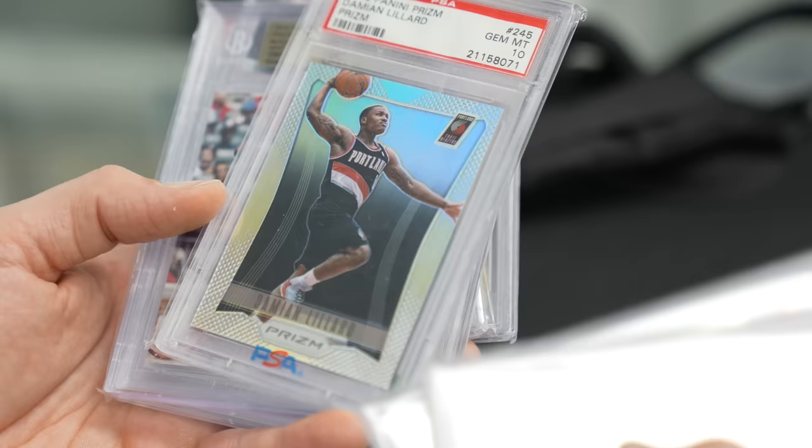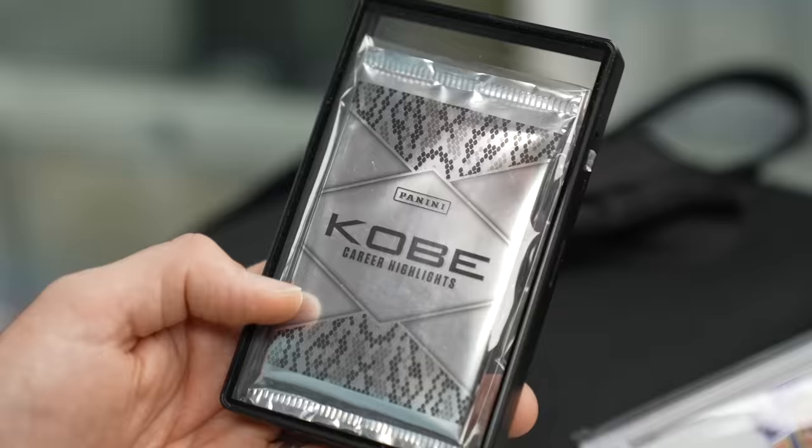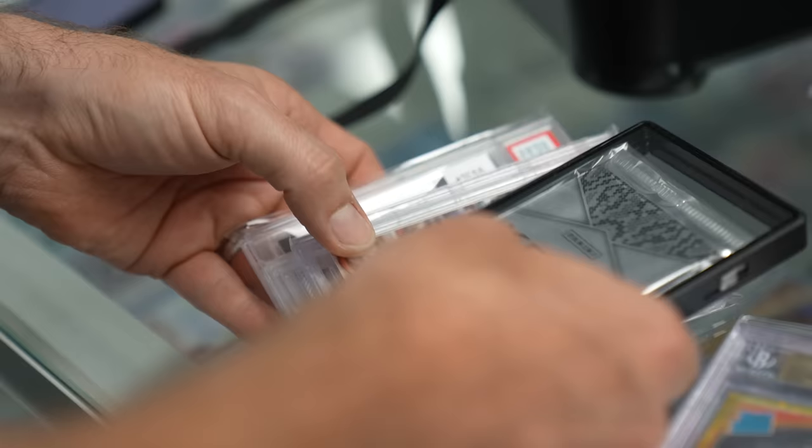Think he'll ever get out of Portland? That's kind of neat. Yeah. You got that sealed? Yeah. So I might have some interest in these as well. Okay. What are your prices on those?